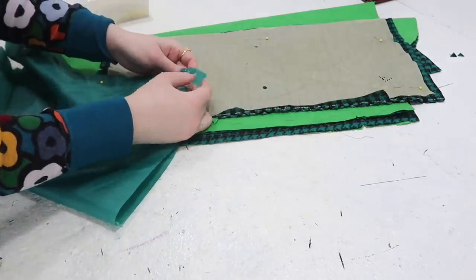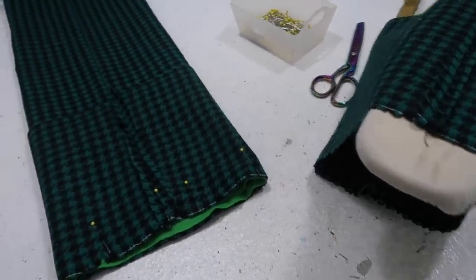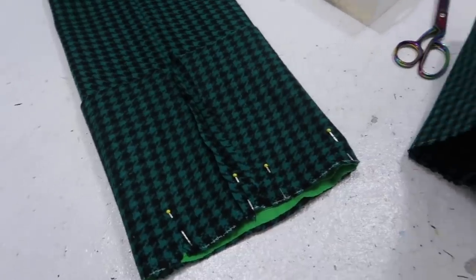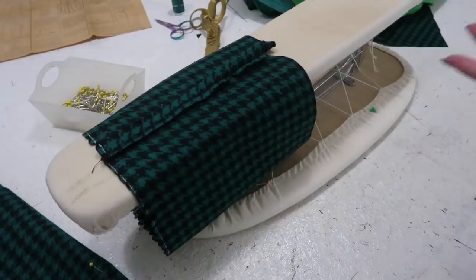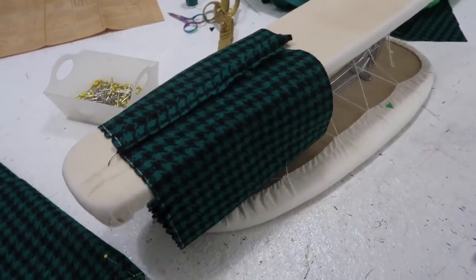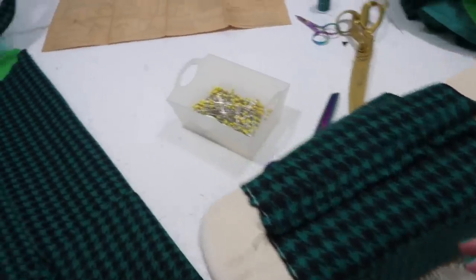I sewed up all of the side seams for the sleeves as well as the back seam for the coat. I still have to press the back seam, but I did go ahead and press all of the sleeve related seams open. And I used my handy dandy sleeve roll to do this. It's not even a sleeve roll, it's a sleeve board. If you don't have one of these, they're amazing for pressing seams. I don't know what I would do without it.